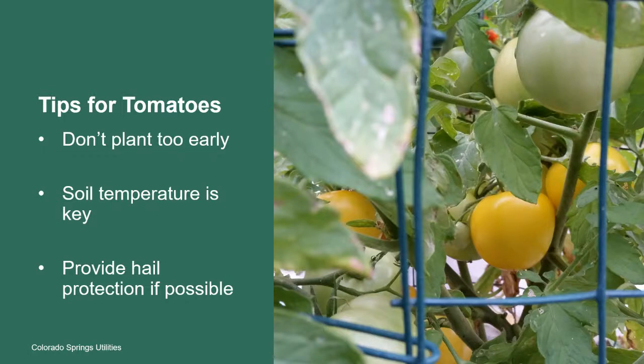The major thing that affects tomato development is the soil temperature. So anything you can do to keep the soil warmer is going to make your tomato plants grow faster and develop fruit faster. So things that you are doing to slow down or cool down your soil, try to avoid those. So don't mulch them with straw. And if you really wanted to speed up their development, you could look at a black or a clear type of ground cover.